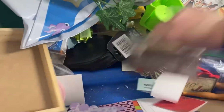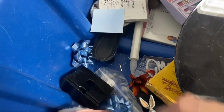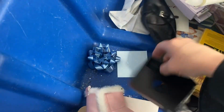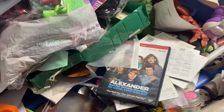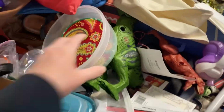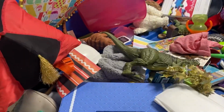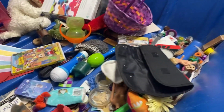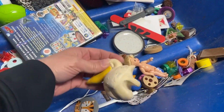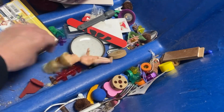I'm still on the hunt for little trinkets and treasures to fill my junk jar. Slowly getting there, because I'm being super picky about what I put in it this time. You see what I mean? Everything's just in giant bins, and you just dig and dig. See if you can find vintage treasures. Oops. That looked like it sat on something at one time.